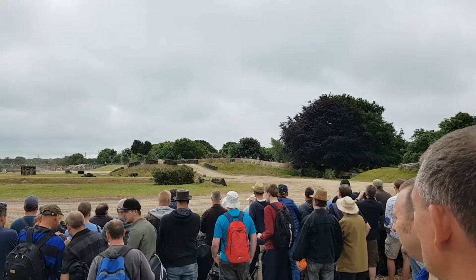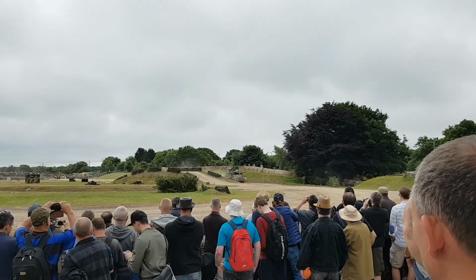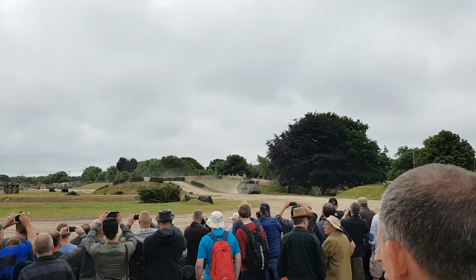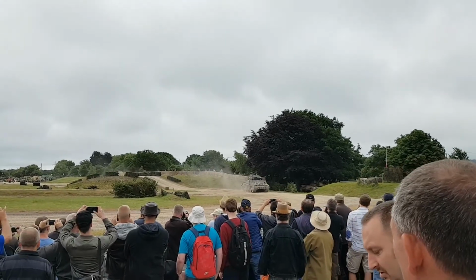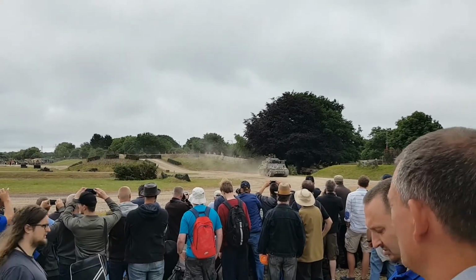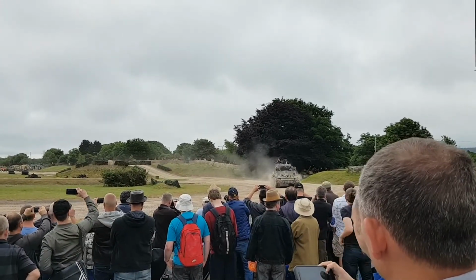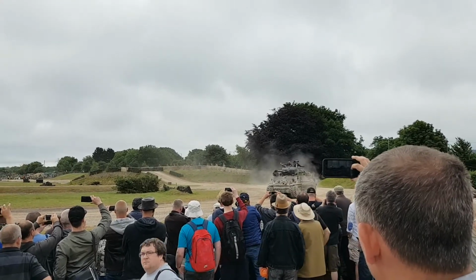Again, behind that, we've got a Universal Carrier, part of that wonderful British carrier story. This one privately owned has come along today, and again, used by so many different military units in the Second World War. Huge numbers of carriers ended up being made for the British Army. Overall, probably about 70,000, many made in America, Canada. This is actually a British one.